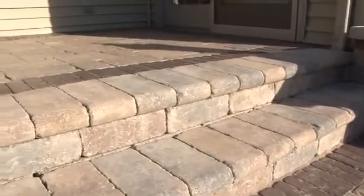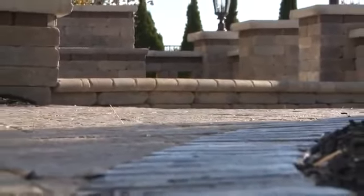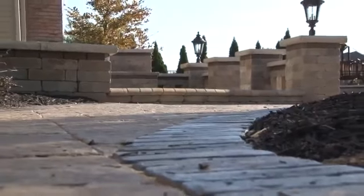Additionally, the time you and your crews spend repairing polymeric sand hazing is time you're not spending selling and installing new work. Now, there is no reason to put up with polymeric sand hazing on any of your hardscape installations.